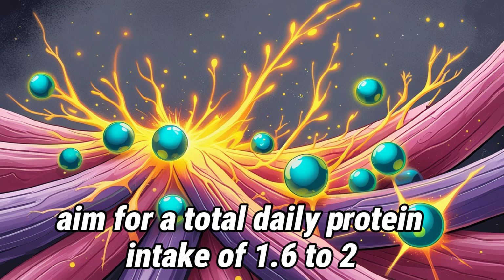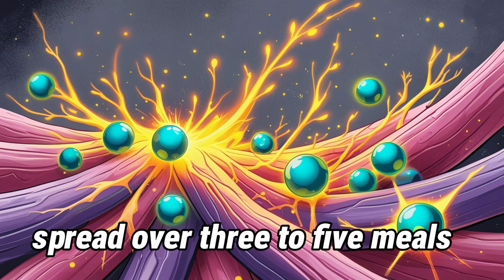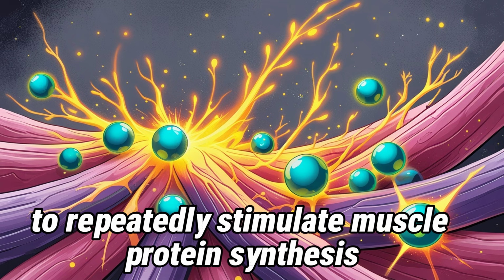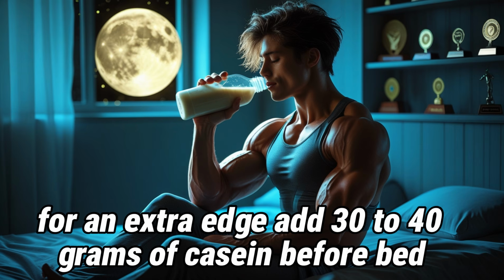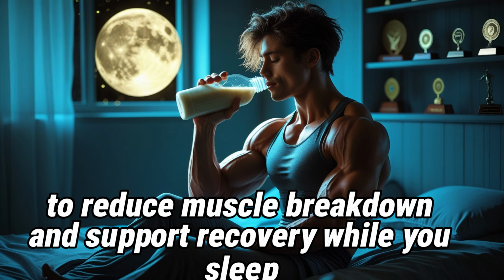Aim for a total daily protein intake of 1.6 to 2 grams per kilogram of body weight, spread over 3 to 5 meals to repeatedly stimulate muscle protein synthesis. For an extra edge, add 30 to 40 grams of casein before bed. Casein digests slowly, drip-feeding amino acids overnight to reduce muscle breakdown and support recovery while you sleep.